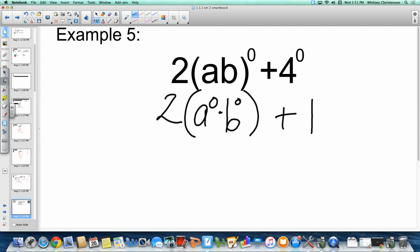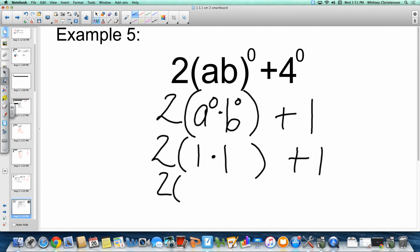Is everybody comfortable with that? I kind of skipped some steps. Are you okay? Okay. Let's simplify it again. So I have two times, and I'm a mathematician, so I like to keep parentheses and show all my work. What's A to the zero power? And then what's B to the zero power? So then don't forget the floating plus one. Now we have two times, what's one times one inside here? One. So we have two times one plus one. What's two times one? Two. So we have two plus one, which is three.